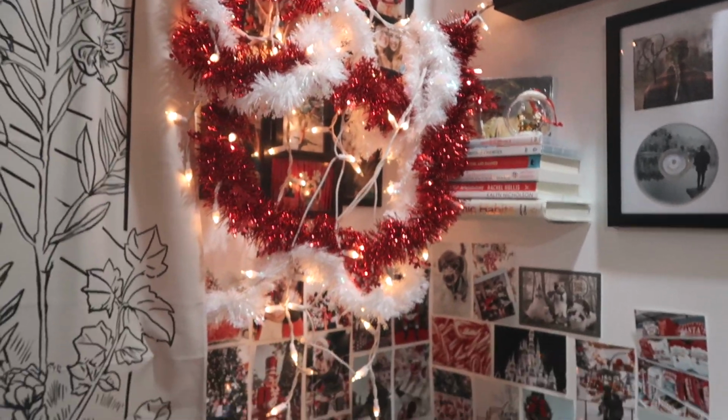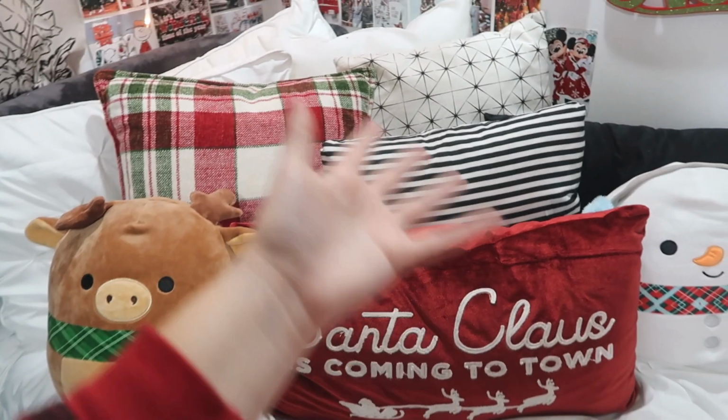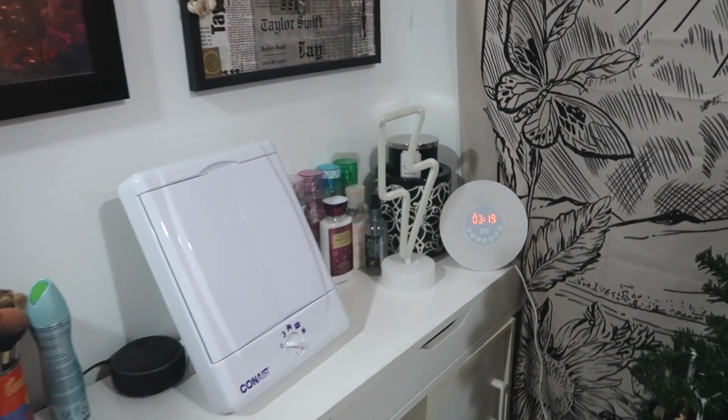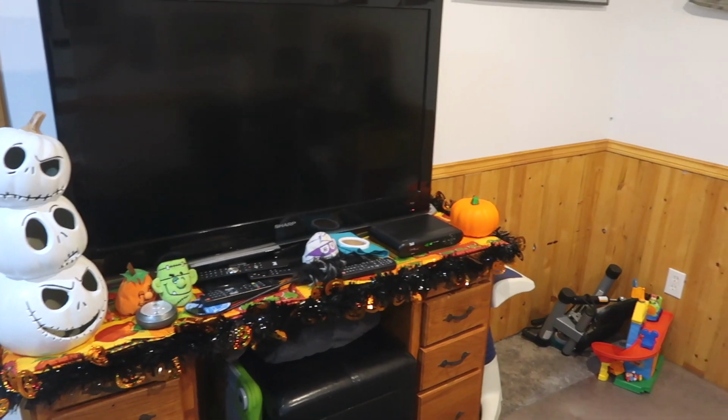The wonderful garland, and then down here we have the bedding, we have the two squishmallows, and of course my Christmas pillows. Then we just have the tree over here, and then this is pretty much normal, but I have just swapped out for my Christmas things. This is where it gets fun.